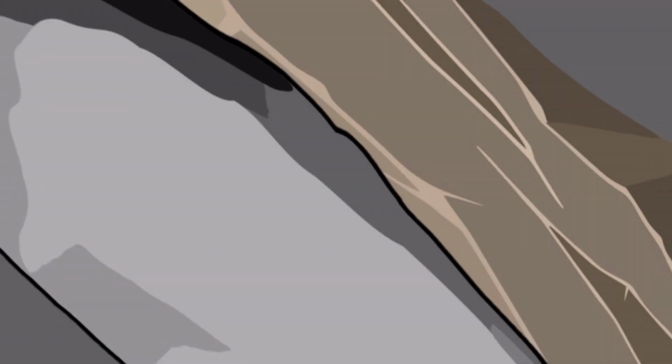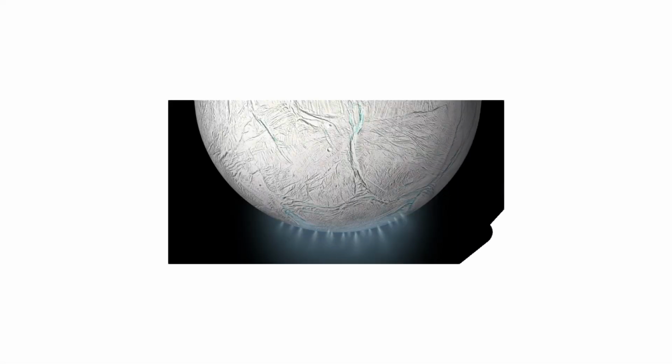The stripes seem to slide back and forth in a strike-slip motion, similar to the movement along California's San Andreas Fault. This creates pull-apart zones where the fractures bend and open up, allowing water from the underground ocean to well up and erupt out in icy jets.